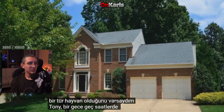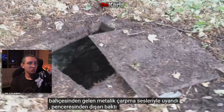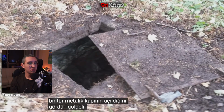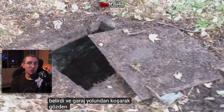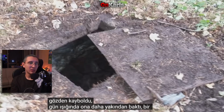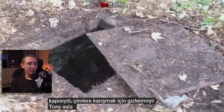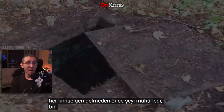One late night, Tony awoke to metallic banging sounds coming from his yard. He took a peek out his window and saw some kind of metallic door open from the grass as a shadowy figure emerged and ran down his driveway out of sight. He got a closer look at it in daylight. It was some kind of hatched door disguised to blend in with the grass. Tony never went down there. He just sealed the thing shut before whoever was in there could come back.